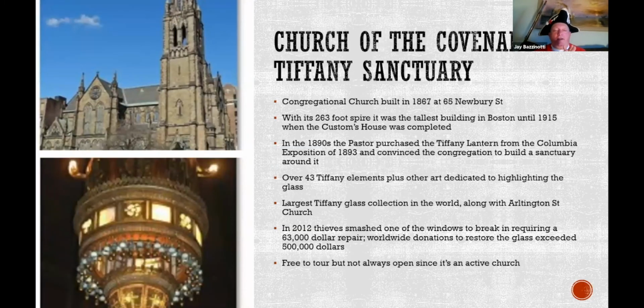This is a relatively new thing: the Church of the Covenant in Back Bay. The pastor of this church in the 1890s went to the Columbian Exposition, fell in love with this Tiffany lamp, and bought it on the spot, even though he didn't have the money to do it. He came back and raised the money through his church, and they built the church around this lamp.